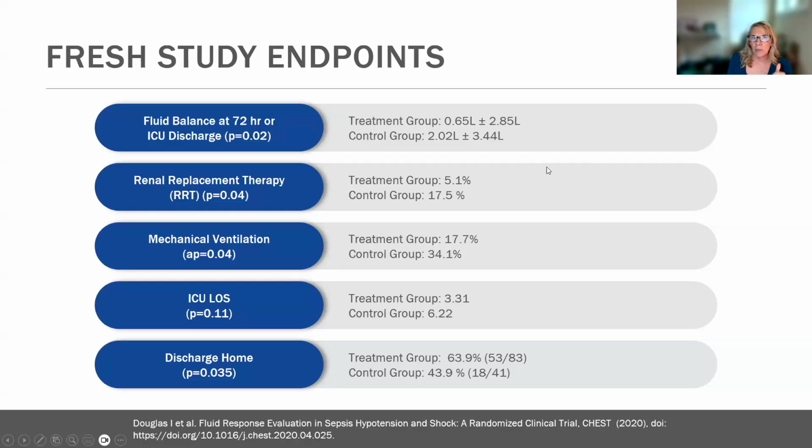The need for renal replacement therapy in the treatment group was only 5%, compared to 17.5% in the control group. The need for mechanical ventilation was decreased by half, 17% in the treatment group versus 34%. The ICU length of stay was also decreased by almost half, 3.3 days compared to 6.2.